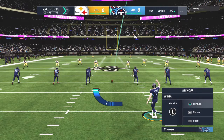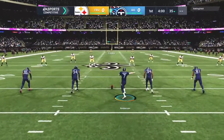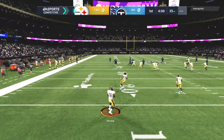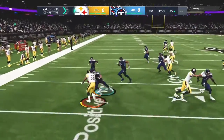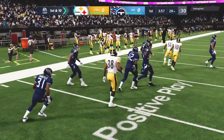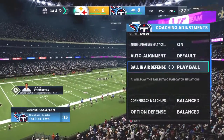Kickoff. Here's the former Saint and Viking Morton Anderson to get this one started. And we are underway from the Superdome. And they will wrangle him down a couple yards shy of the 30. First and 10 at their own 28-yard line.